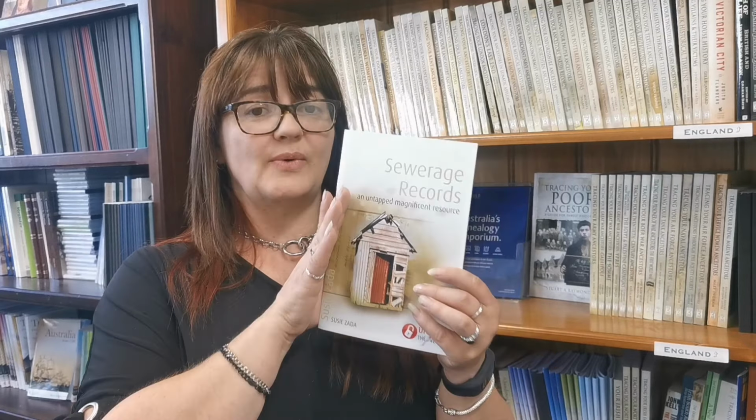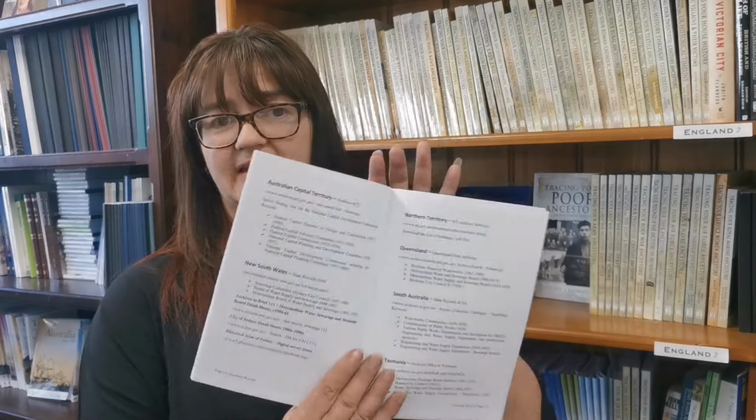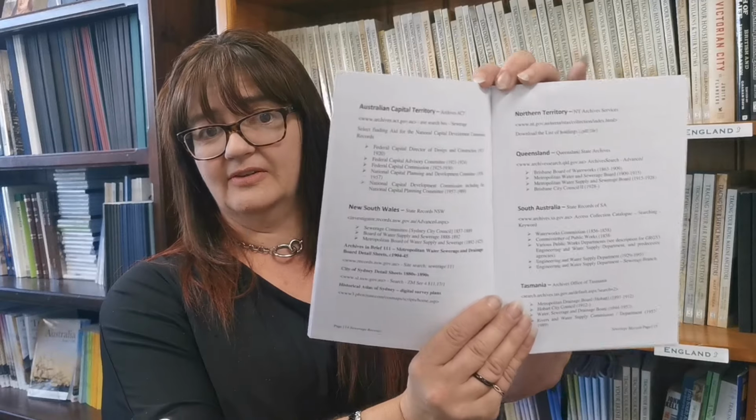So anywhere in Australia and New Zealand that had sewerage connected, there are records, and she tells you about the different types of records because there is a range of them. She also tells you where you can find them. She's got the addresses in here for the different states as well as for New Zealand, so that's really useful.